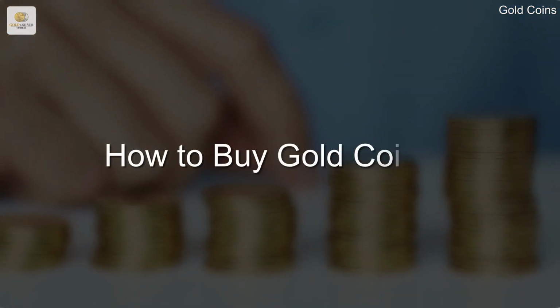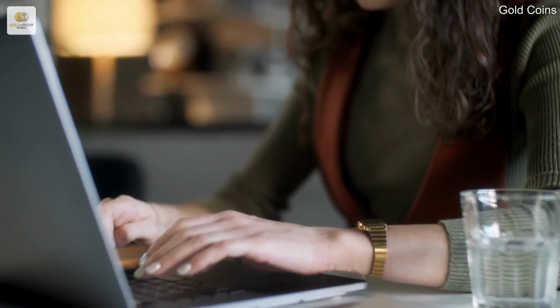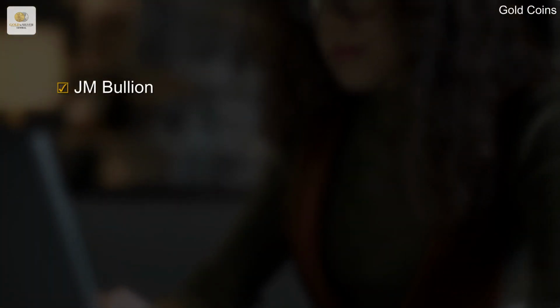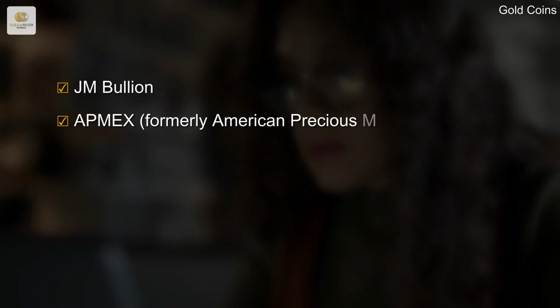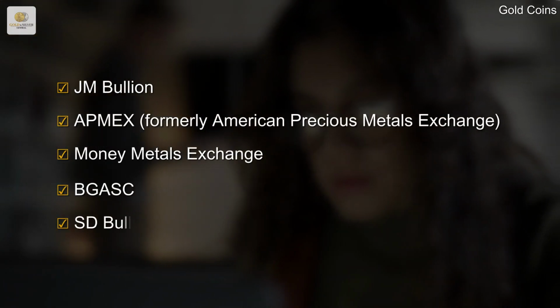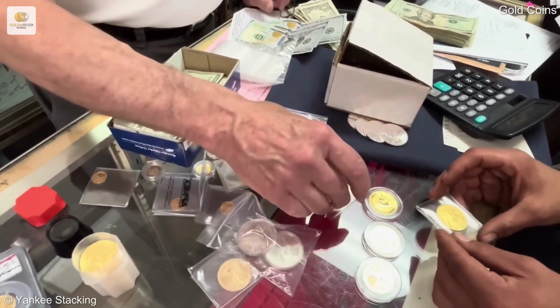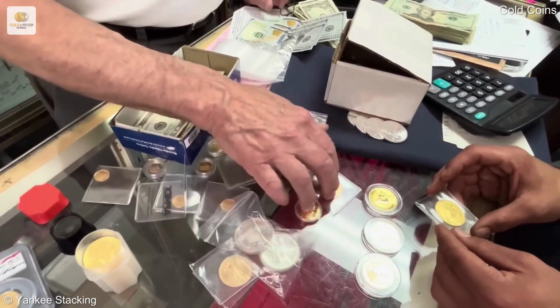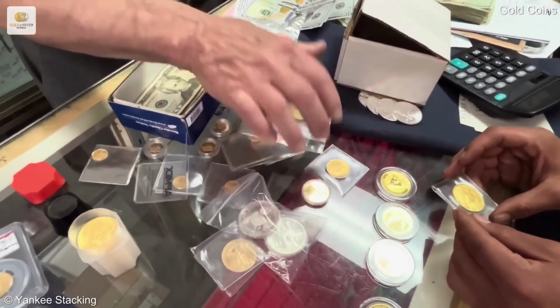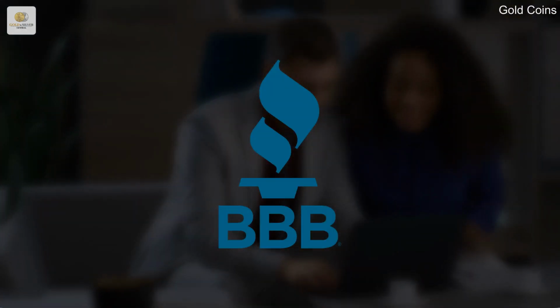How to buy gold coins. You can purchase gold coins from reputable online dealers. The popular ones are JM Bullion, APMEX, formerly American Precious Metals Exchange, Money Metals Exchange, BGASC, and SD Bullion. Or if you prefer to stay local, check at local coin shops and coin shows, though it can be difficult to confirm their purity. However, before doing business with a company, check their reputation with the Better Business Bureau to see if any complaints have been filed against them.